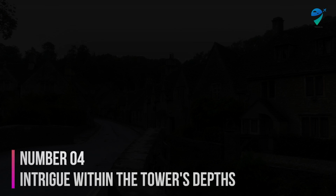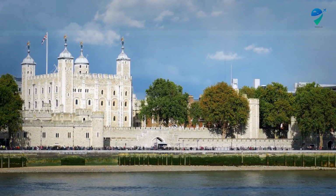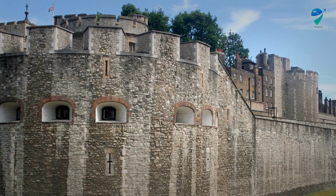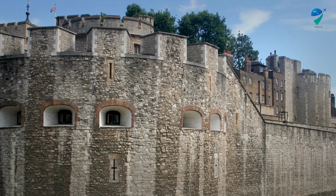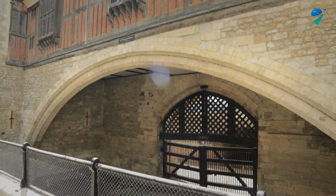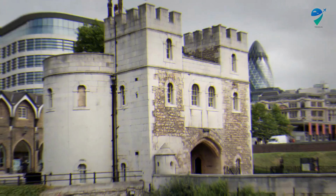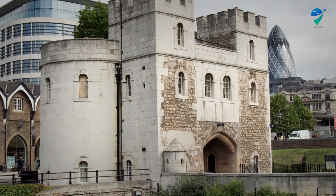Intrigue within the tower's depths. Within the shadowy depths, tales of captivity and courage unfold. The tower's dungeons once held the illustrious Sir Walter Raleigh and countless others whose fates were entwined with England's history. The enigma of their experiences resonates, reminding us of the tower's duality as both fortress and prison.